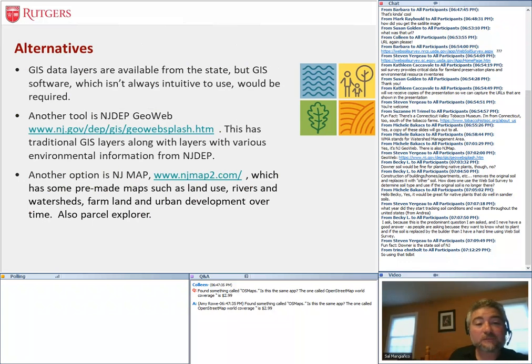As I mentioned, you could use GIS software and get the GIS data layers from the state and do some of this yourself. That's pretty time intensive, but if you want things to look a certain way, or there's certain analyses you want to do, then that is a way to go. The state does have a website called GeoWeb, which is another web-based mapping system, and it has a lot of the GIS data layers you can use, and a lot of data from DEP that can be mapped on there.